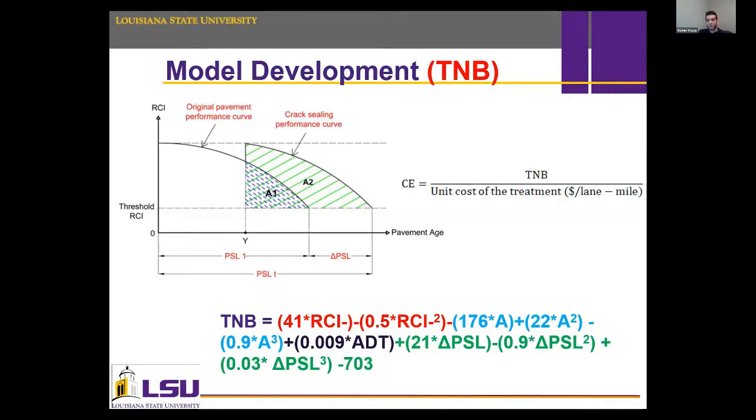To compile all of these results, we developed an enhanced decision-making tool that includes all of these equations. You just need to insert the project conditions or your inputs, and you will get everything, like the delta PSL and the treatment net benefits. I will discuss this tool in a few minutes.